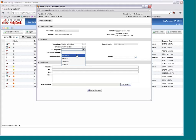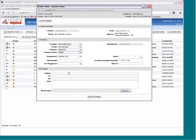Don't be thrown off by what I have, but there is some intelligence here where if I choose hardware and come into category option, I'm now looking specifically at the different types of hardware issues that we support within the organization. If I choose, let's say, printer, you'll notice that an assignment was made. It looks like a drop-down. It's not.